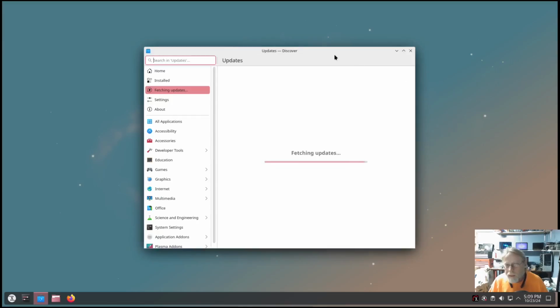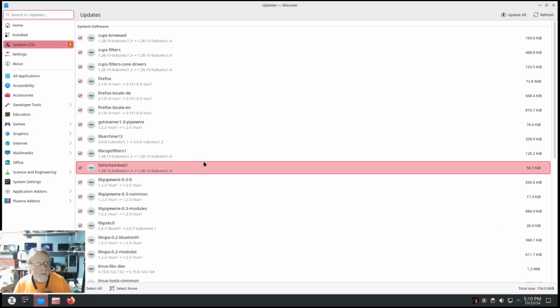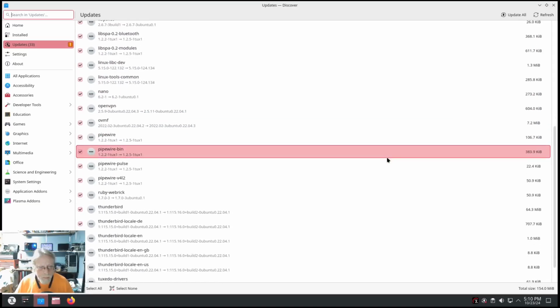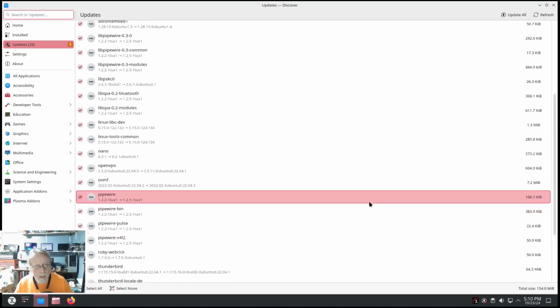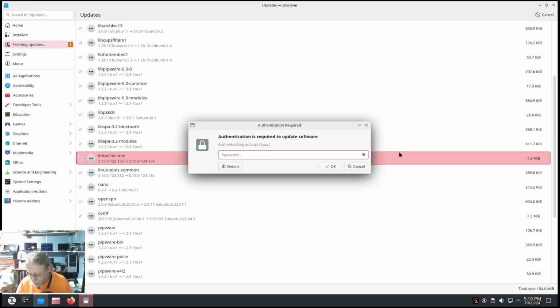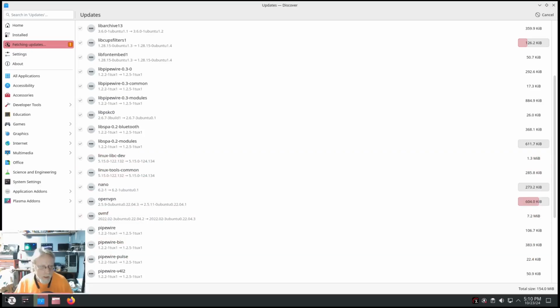The update does update through Discover. And we have 33 updates. Let's see if there's anything groundbreaking. Got some PipeWire, Tuxedo drivers, no Plasma. Okay, let's go ahead and update that just because we should. See if I remember my made up password here. Okay, that wasn't too difficult.